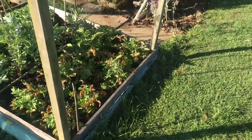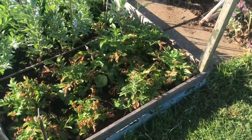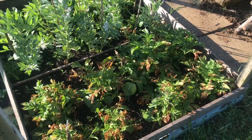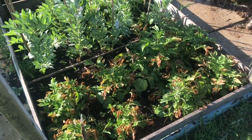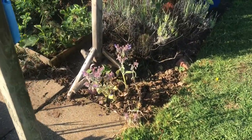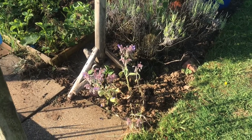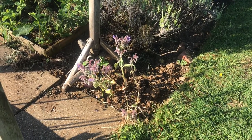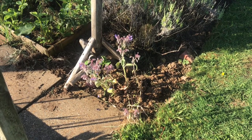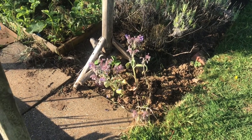These also got hit by the frost, but they've recovered now. Next bed along, we've got this little plant on the end. I can't remember what it's called. Can you remind me what it's called? Send me a comment. The bees certainly love it.